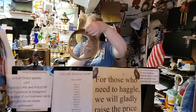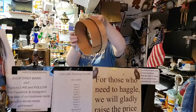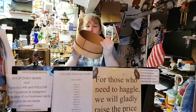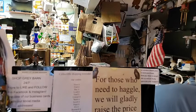Also from Picking Wildflowers is a primitive bent wood sifter ready to hang, 8 inches diameter, 4 inches deep. It does have a little sawtooth hanger on it, and that is $28. Very unusual, nice little primitive piece there with the old nails in it, the finishing nails, and some of those carpentry kind of staples going on there. So that's a nice little unusual piece right there for $28.